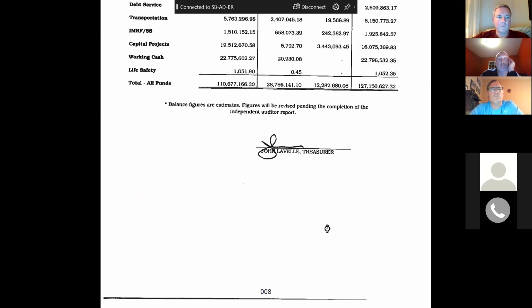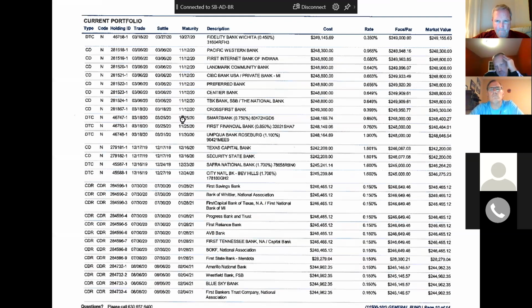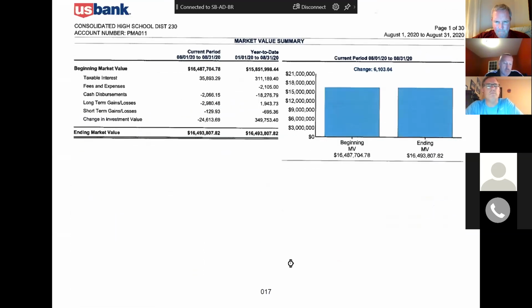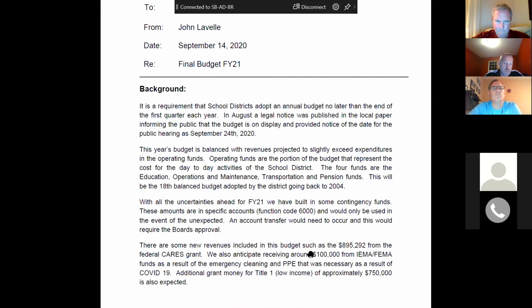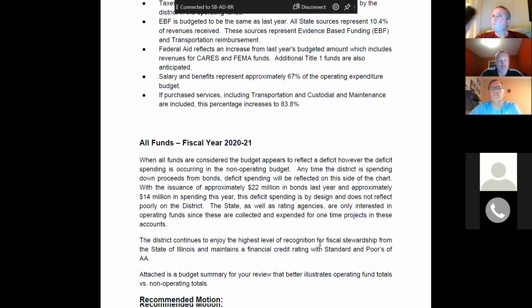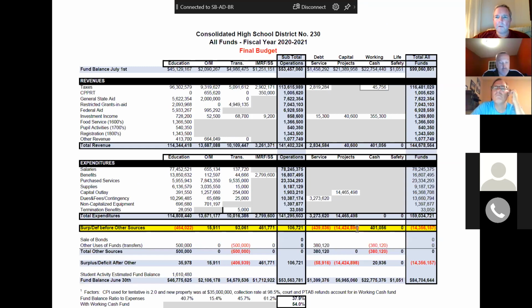We also have hard copies on the table over here of the final budget state forms, which are 30-some pages long, but if anyone is interested in grabbing one of those, digging into it a little more deeply and generating any specific questions, I'm certainly willing to answer any of those questions. But overall, the good news is that the budget is balanced.